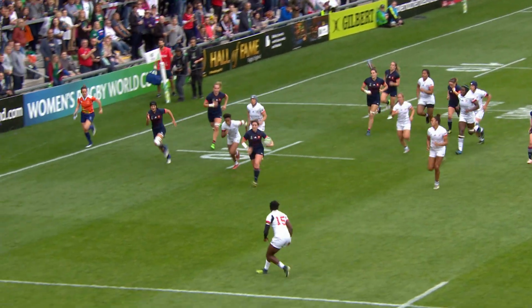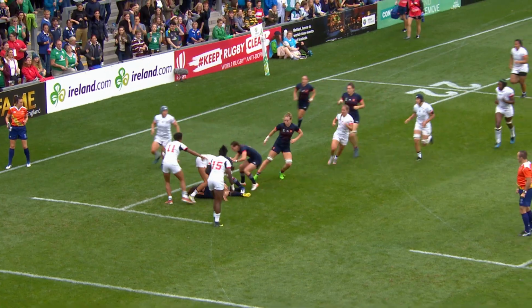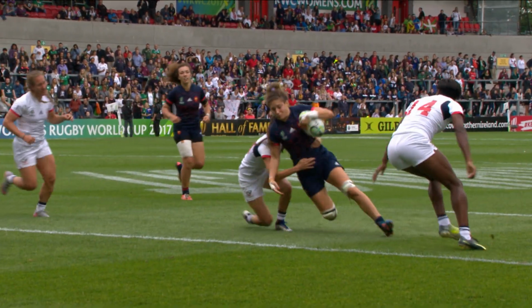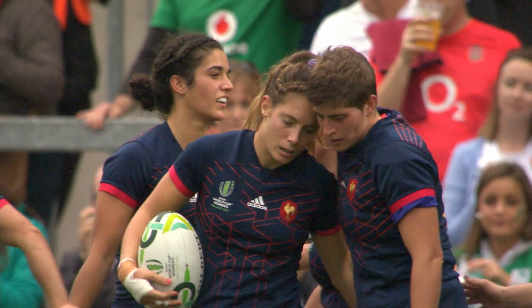And look at that, the unorthodox options. The dummy went on, she knew that Emba had the wing covered and what that meant going into contact was that they were able to recycle again. One of their forwards took it up and in the end, Maya with the try and every one of this team has got great skills.